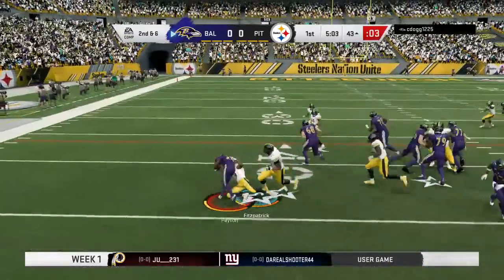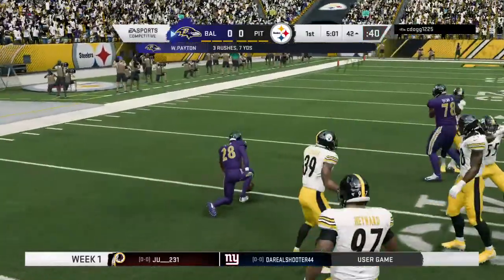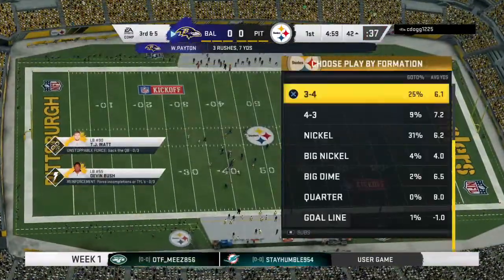On 2nd down now. Peyton. Just a gain of a yard there, and now it'll be 3rd down.